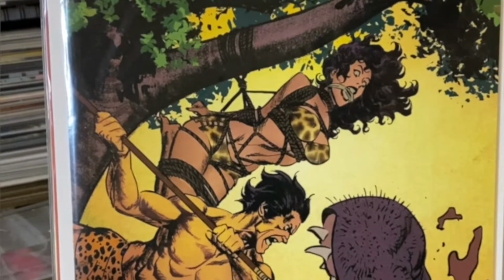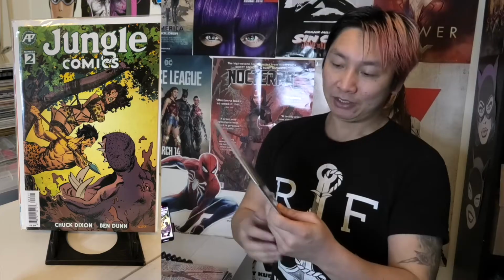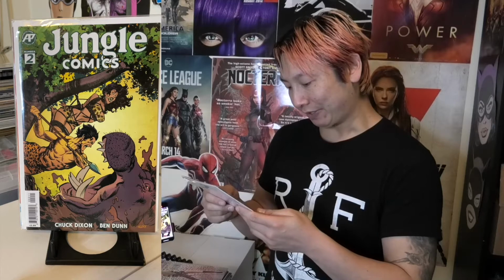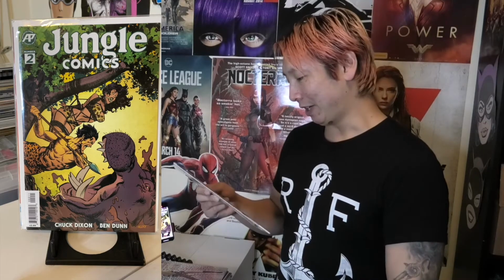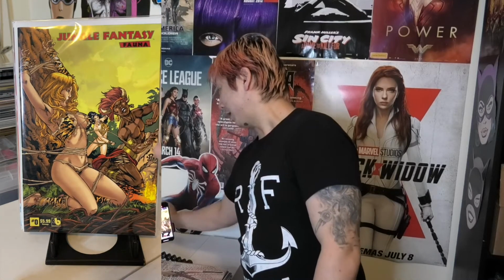This next book is from a current series, and it's a bit spicy. Those who know what it is, know what it is, and that's all we need to say. It is Jungle Fantasy Fauna. I see these books in Previews magazines and things like that, and they're not ones that I ever really pick up, but I really dug this Bondage cover. I just thought it's quite a nice one.